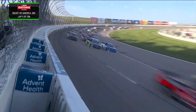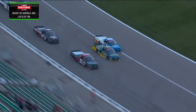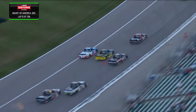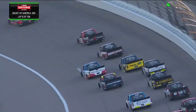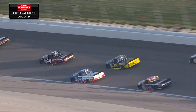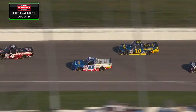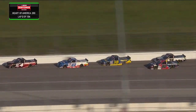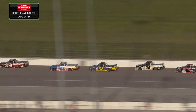That's a beautiful sight, isn't it, Kevin? It really is. And the progressive banking here from a driver's standpoint, we see a little contact, 38, 23 there. Grant Enfinger in the 23. This has been a really good track for him. Racing for the 7th spot. That's a nice corner for Grant. He's able to go up and clear Zane and get right on the bumper of Chase Purdy.